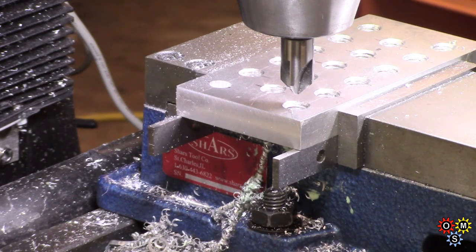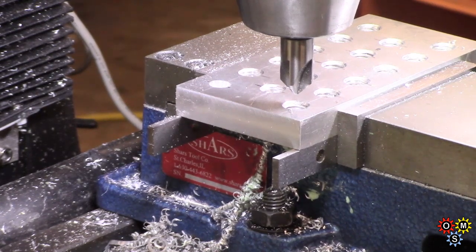I think that'll do. I could just do it freestyle. Can't be bothered to use the DRO for the other side.